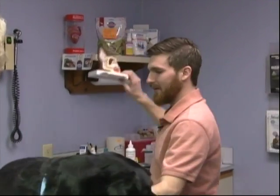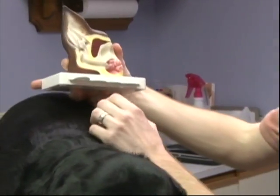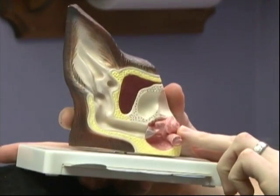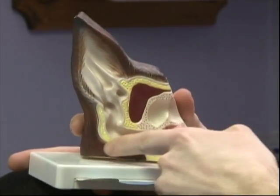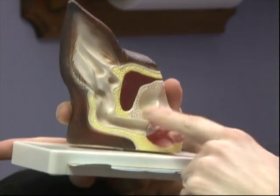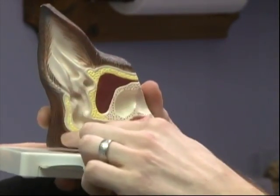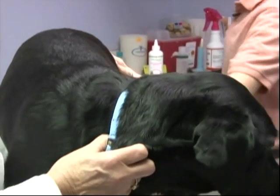This little model here kind of shows the anatomy of the ear. And you can see that here's the part that we see, and then this is kind of in the dog's head here, basically. And so we have a vertical canal here and a horizontal canal here, and then this little structure here is the eardrum. Okay, so there's a lot going on there. Otitis externa is inflammation of all of this area here. And then there's the middle ear and the inner ear, which can cause their own set of issues, but we don't see that quite as commonly.